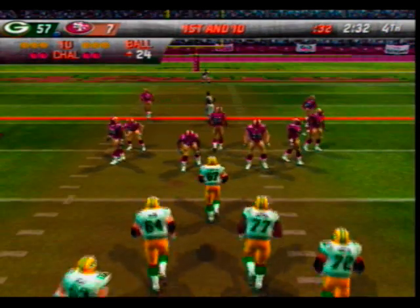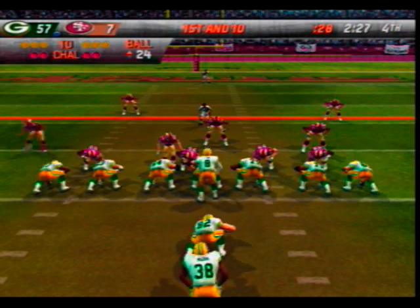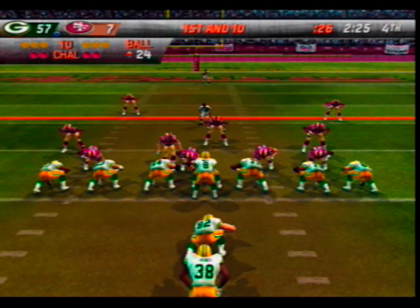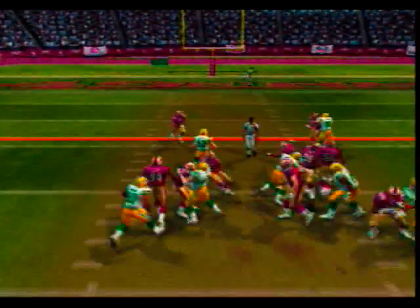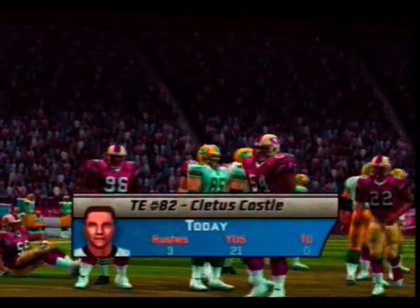First and 10. Ball on the 24-yard line. Defense, get ready. This one is handed off. Thomas is there on the stop at the 15.